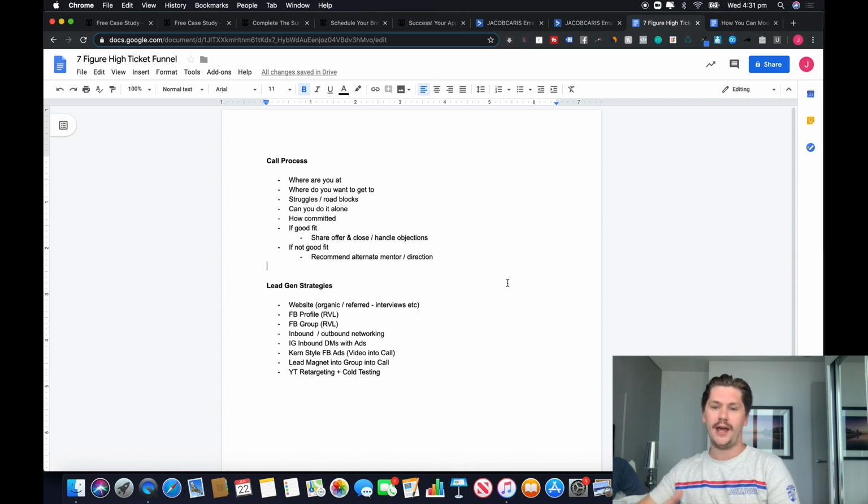From there, you want to help them paint a picture for the future. Where do they want to get to financially? What does their business look like? What do they enjoy doing? Do they like doing video? Do they not like doing video? Really paint a picture of what that business looks like and what their life looks like with that business. Do they want to travel? Do they want to be stationary? Are they doing it for themselves, for their family, for their kids, whatever? Really paint that picture.